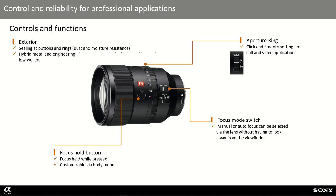One other point I'd like to bring out is the control and the reliability that we build into the lenses as well. We have a focus hold button that is user assignable, and an aperture ring. You can switch between clicks or smooth settings, so that's ideal for video control. Sony's really thinking about every user and every application for every lens. With the smooth setting, it doesn't make any noise. But if the still shooter wants to feel those clicks when they're turning the aperture ring, they can. So it's sort of the ultimate in control.